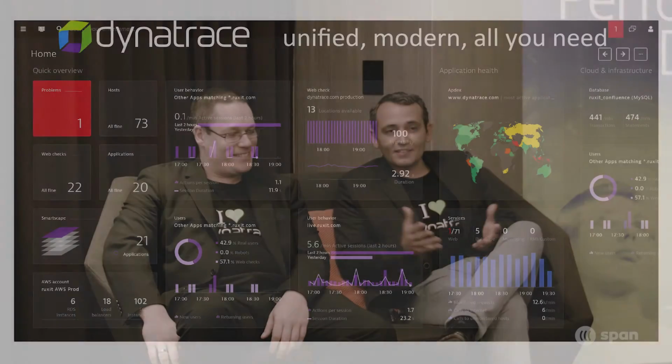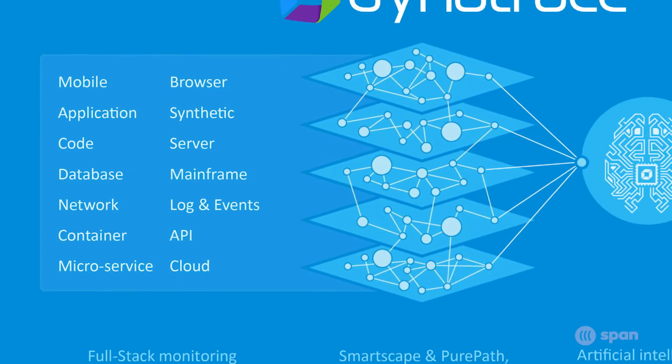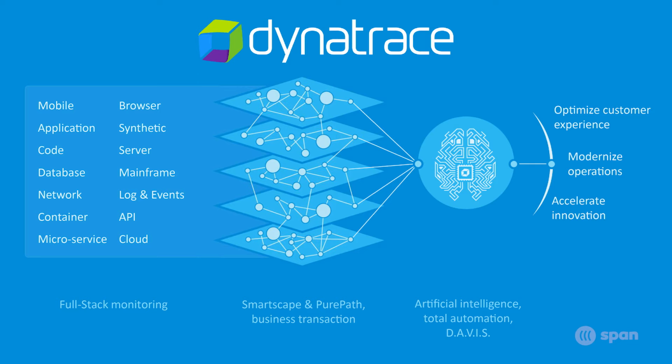The fourth one is that nowadays IT is exploding in terms of complexity, and we need a solution that is able to grab the information from the different systems and have an intelligent way to diagnose that information and provide the right information to the right people in the organization.